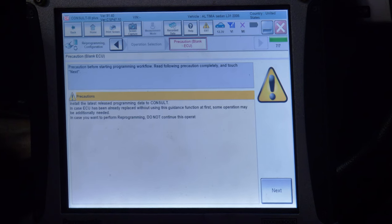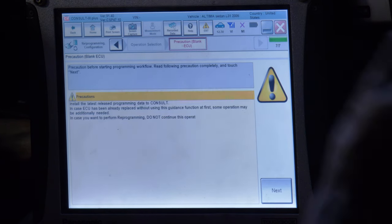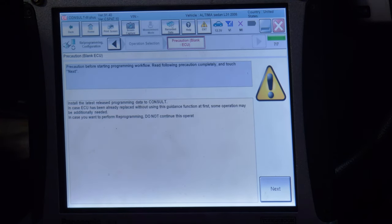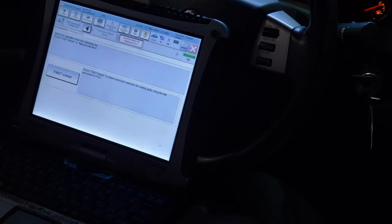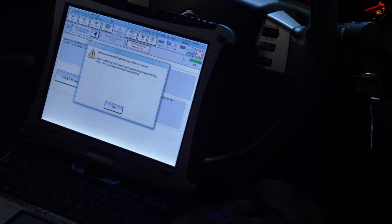Precaution before starting programming workflow, read following precaution completely and touch next. Install the latest released programming data to consult in case ECU has already been replaced without using this guidance function at first. Some operation may be additionally needed. In case you want to perform reprogramming, do not continue this operation. So we're not doing reprogramming, we are doing programming. Hopefully this doesn't break what we already have.